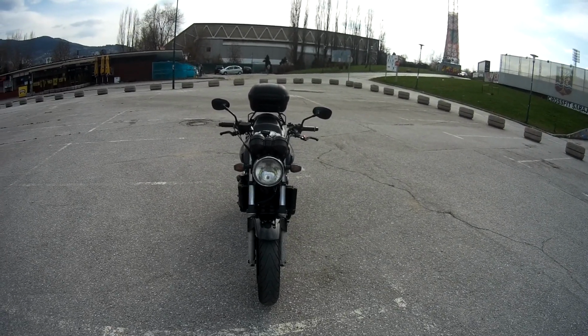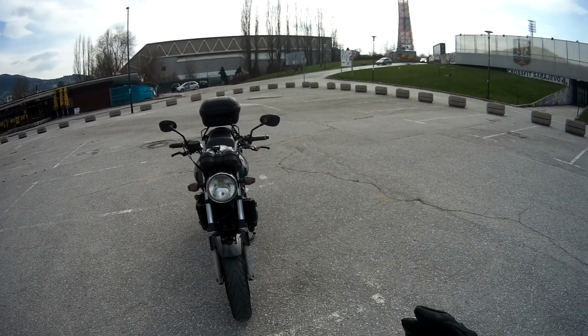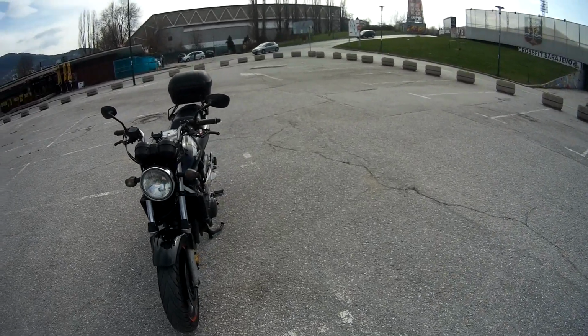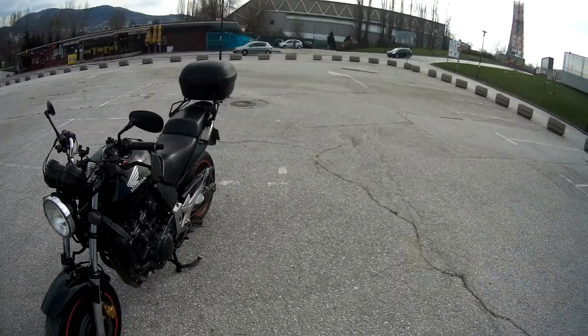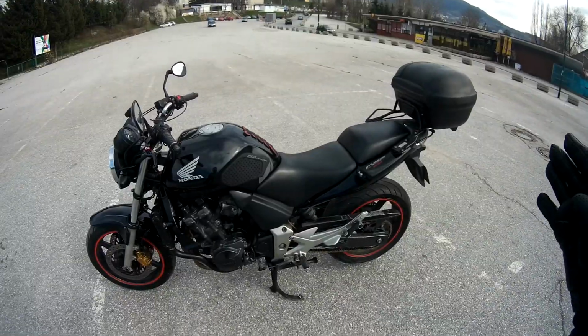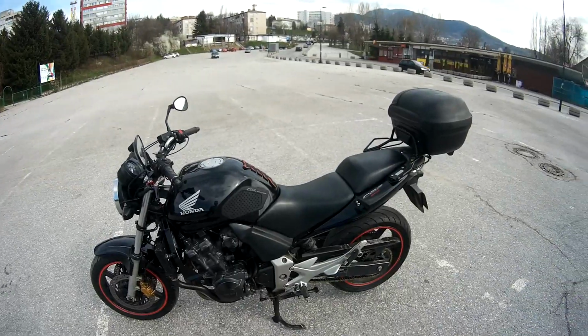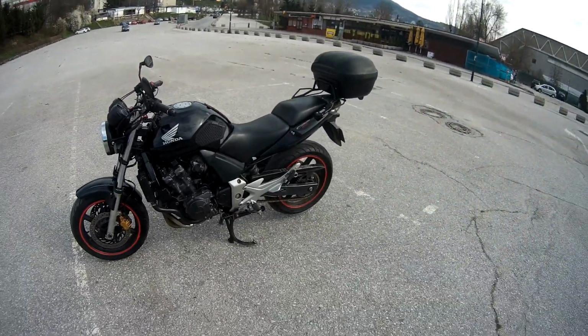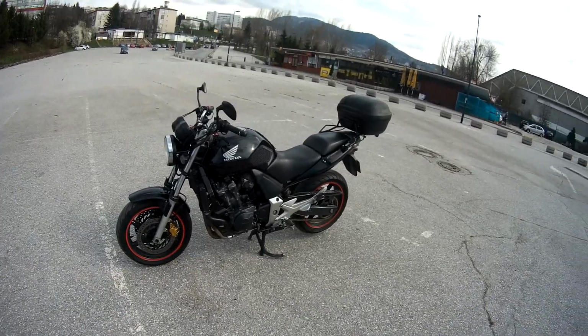It is so narrow with those mirrors and everything that you can easily squeeze and filter in traffic. And that is something I was looking for. I was looking for a bike that had a trunk and a center stand. And this has it all. So, yeah, that's what I went for it.